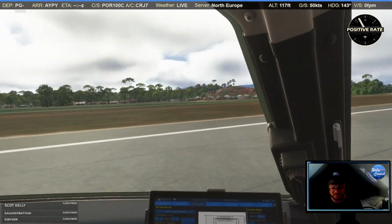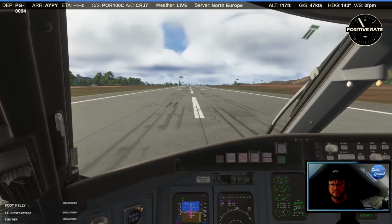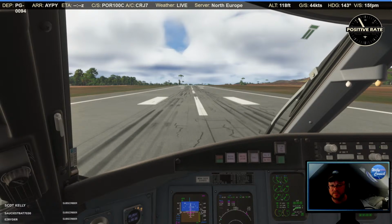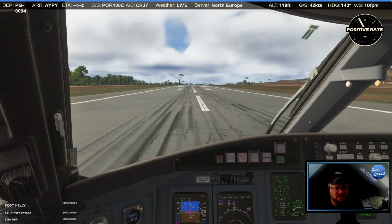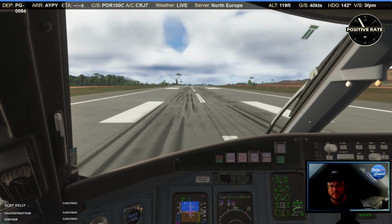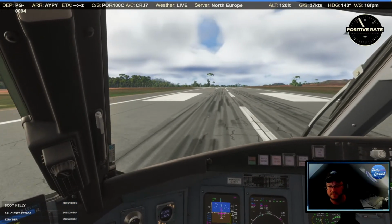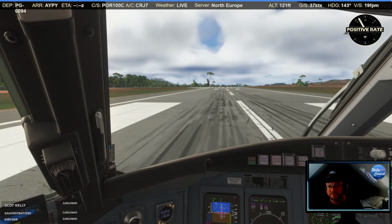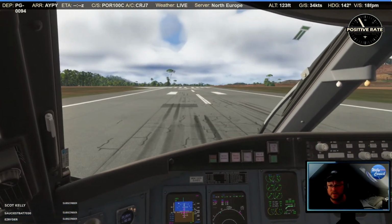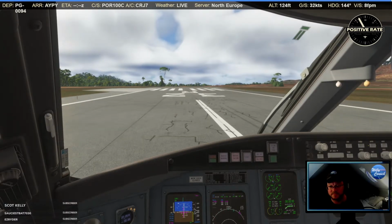Where's our terminal? That side, is it? Okay. Don't know if we have a taxiway to get off at, but yeah, Max here. Oh, sorry, you said that a while ago. Is there a taxiway option here? Or is it just a backtrack? Looks like it might be a backtrack. Well, I don't think that was too bad, if I don't say so myself. Pretty textbook.